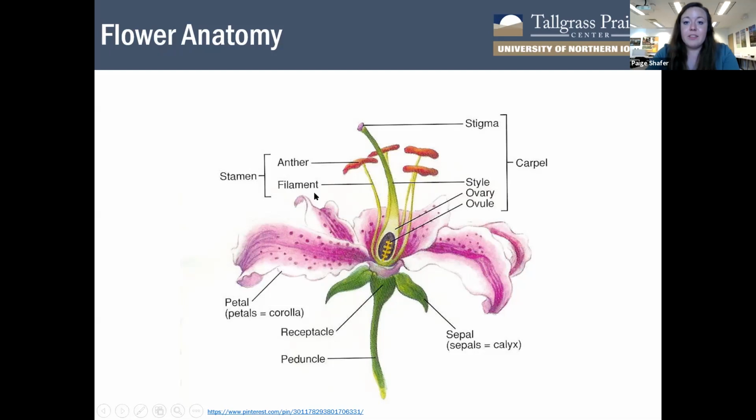The anther, like I said, that's where pollen is stored and created. And the filament is just the structure that holds it up. An important thing to note here, this is considered a perfect flower, meaning it has both the male and female parts present. Some flowers, you'll notice that they only have the male parts, or they only have the female parts, or they'll be missing some of these structures. And that's okay. Doesn't mean your plant is sick by any means. Plants have different strategies for reproducing.